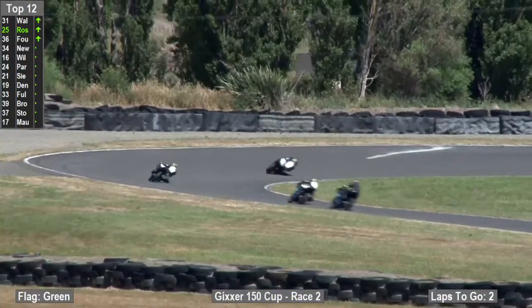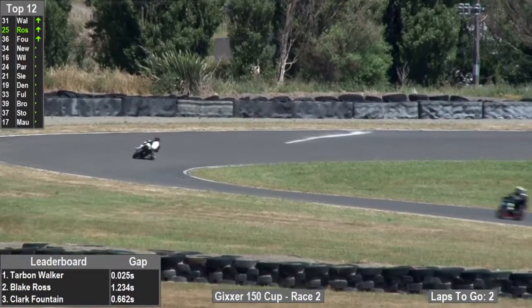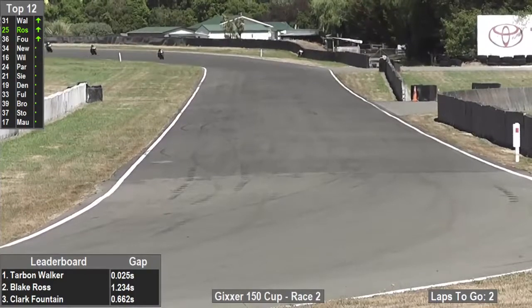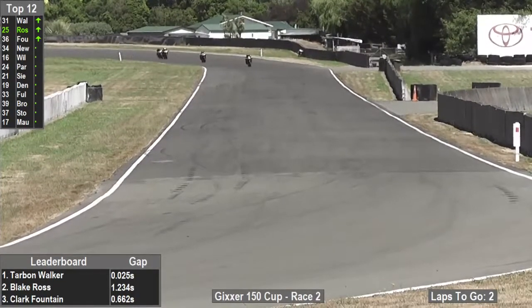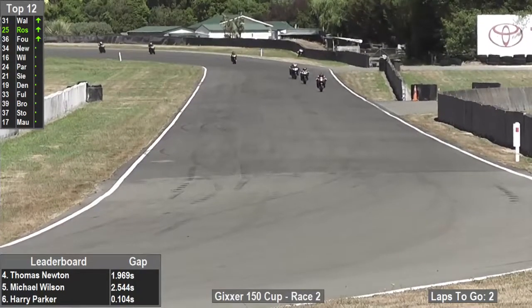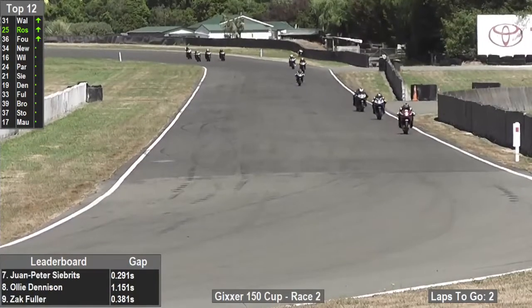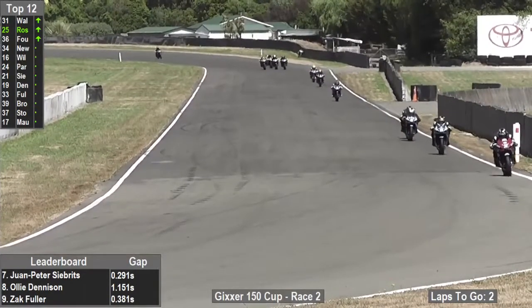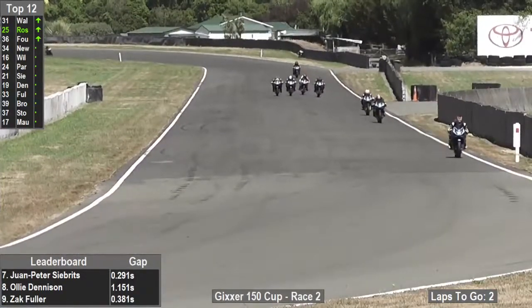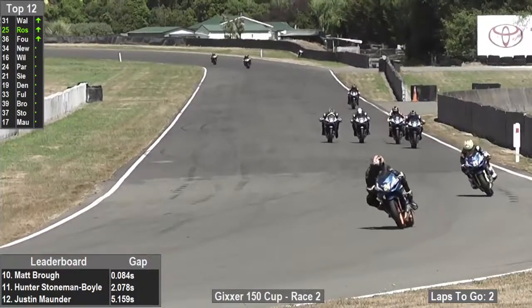Then we're looking back here to Clark Fountain again, who's got himself back to third place with the help of Thomas Newton now. Thomas had dropped back, but now he's come back up again. And that man, Michael Wilson, is behind him. He's the young 17-year-old all the way from Invercargill, supported by Southern Suzuki, Wilson Concrete Pumping, Southland Motorcycle Club and John Crawford Racing. And there's a special shout out to the Southern Suzuki team for bringing Michael on board. They're a great crew all the way from the capital of the South, Invercargill, the world's most dominant southern racing circuit and the home of the Burt Munro Challenge course.